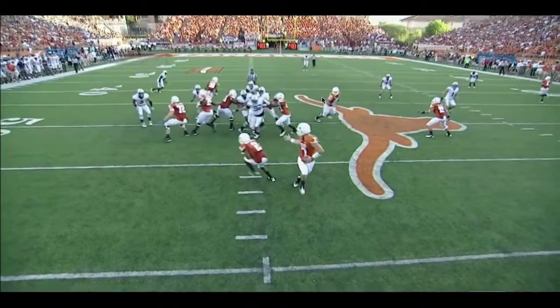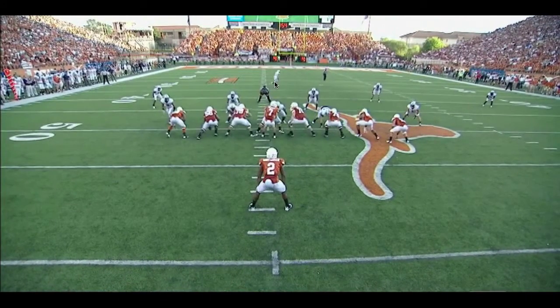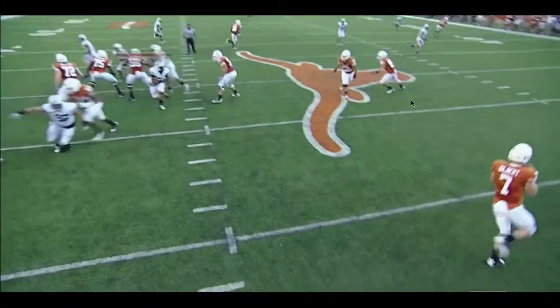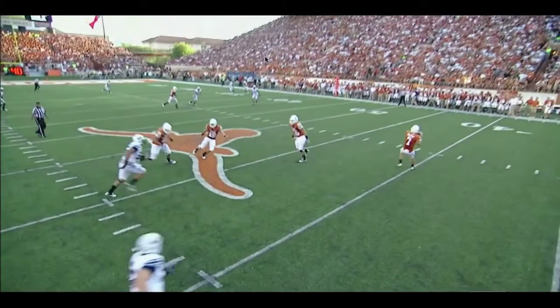Now Gilbert should have seen that safety going deep, and I'm sure he did. But as he rolled out, if you look at the picture that he has, he still feels like he has a makeable throw. So at the time when he plans to throw this, he's got Mike Davis, and he's got a fair amount of field to work with. He's got a third of the field to work with there. So that's a throw you'd make.